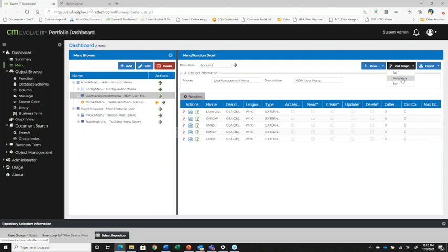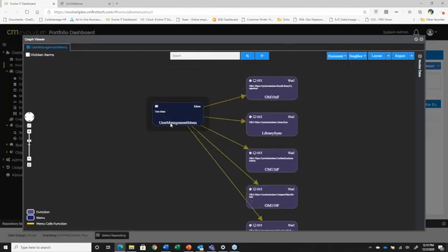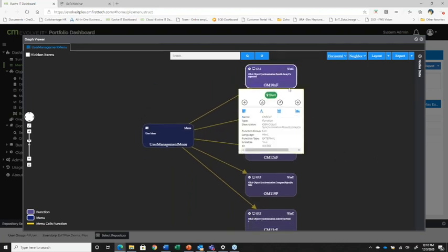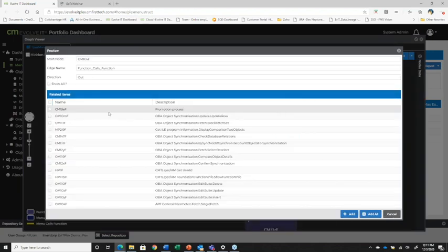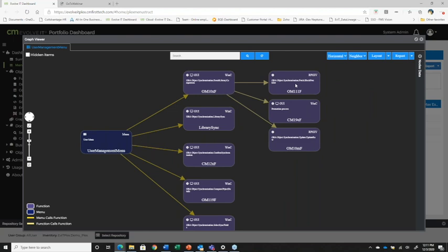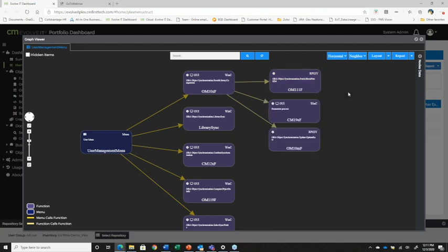So I'm just going to bring it up as a neighbor perspective. We've got here a menu with the GUI functions that are related, and then we can expand where we want to here. So here's some function calls from this GUI function. I'm just going to pick a few of these, and we'll expand this view so we can now see each of the functions called below. And we can continue this process and walk through any level of the application.